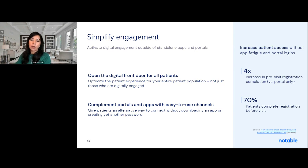The other thing is making it easy for your patients to engage with your practice. Because if we increase patient access without app fatigue or portal logins, you are 4 times more likely to increase the pre-registration completion. And 70% of your patients complete your registration process prior to actually coming into the visit. So imagine you're only having to deal with 30% of these patients having to do it manually.